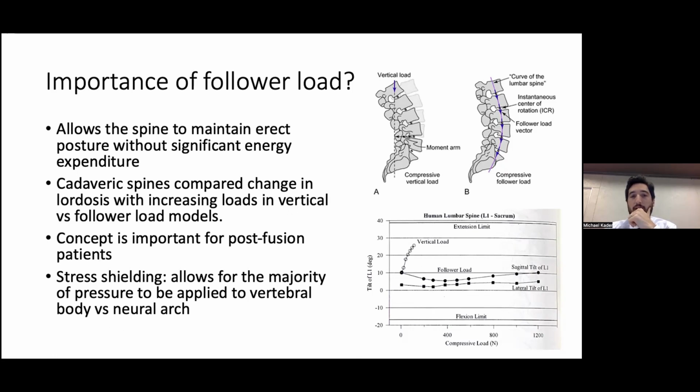They looked at cadaveric spines and compared the change in lordosis with increasing loads in vertical versus follower load models. Basically, you can see here, even with very minimal compressive load, the spine just kind of wants to fall backwards. You get a large amount of vertical tilt of L1, but in the follower load, even as you go up to compressive loads of 1,200 newtons, you barely get much change in the tilt of the spine.